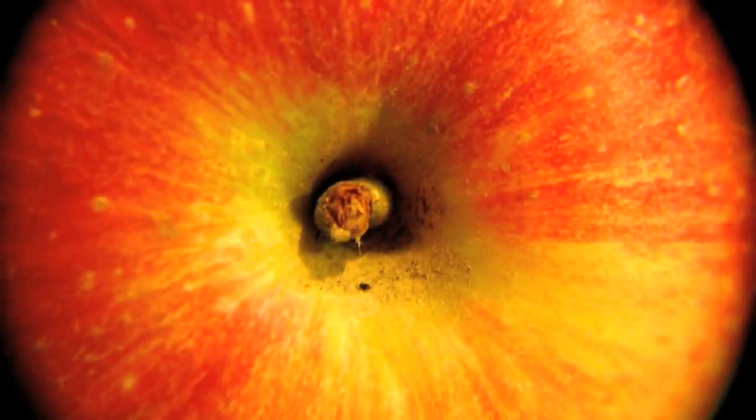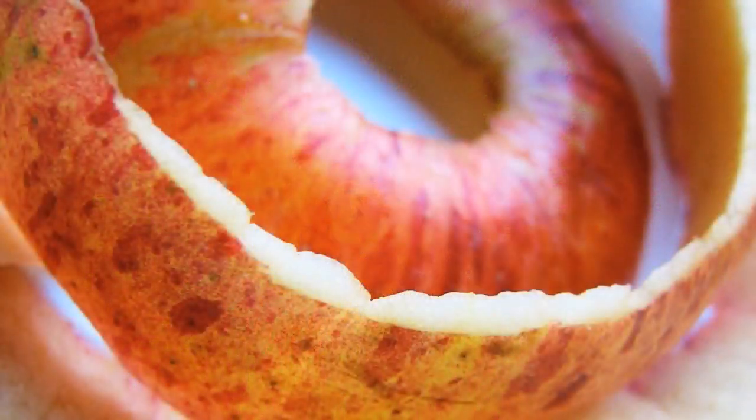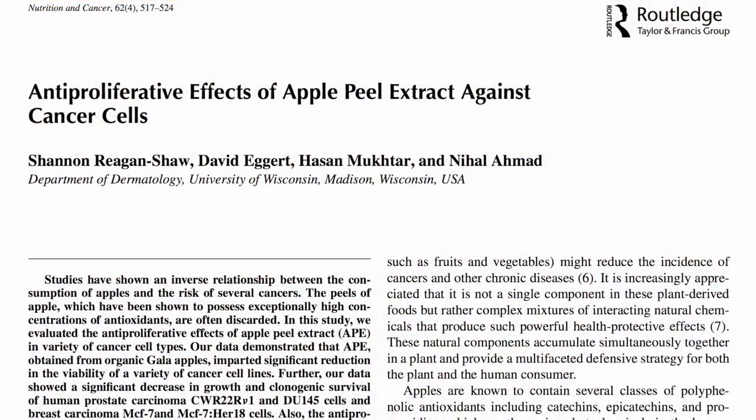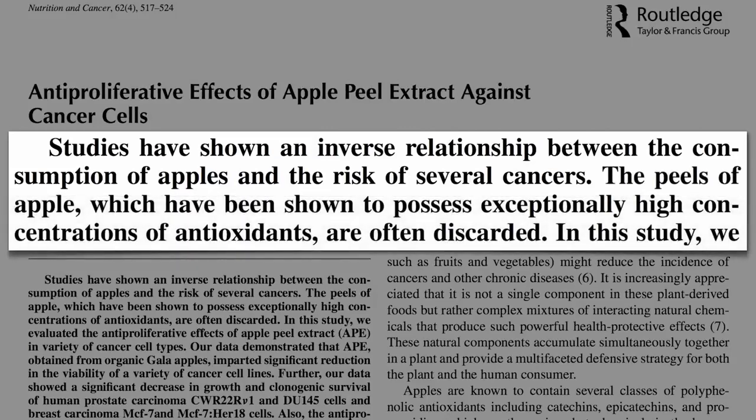Apples themselves are great, but it's not because of the juice in them, but rather, perhaps, primarily what's found in the peel. Within the last year, half a dozen studies have touted the benefits of apple peels. For example, this one in the Journal of Nutrition and Cancer, the anti-proliferative effects of apple peel extract against cancer cells. We know the more apples we eat, the lower our apparent risk of several cancers. The peels are the really good part, yet are often discarded.